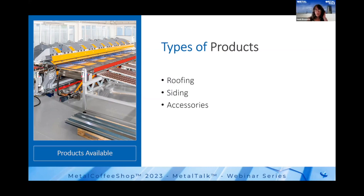Now, go ahead. NewTek does make some different wall panel machines, like a flush wall panel machine. And that can be used as siding. You see that pretty frequent, especially in these barndominiums and stuff like that that people are getting into. So there is some potential there as well for roll formers.